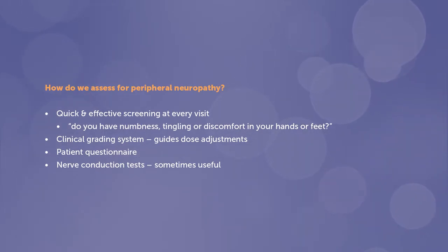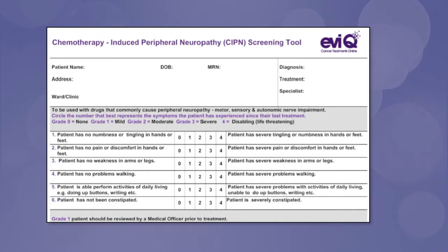We also have grading systems that help guide our management too, and these are very well established. There are also patient questionnaires, and some of you may have been given these questionnaires when you go to your clinic to see your doctor or nurse. Again, they ask simple questions of you. Do you have any changes in sensation in your fingers or toes? A good example of one of those questions is available for you to review on the Cancer Institute website, and I've included it on the slide in this talk. We can also do more comprehensive nerve conduction tests, and these may be useful in some patients.